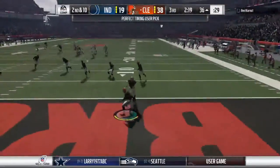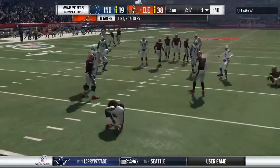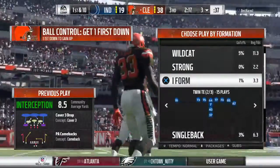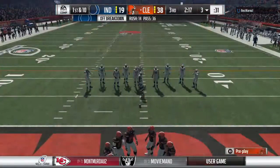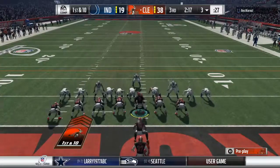And it's intercepted at the goal line. Read it well, and it's picked. And he is going to be stopped on the return at his own 3-yard line. What a nightmarish game he's having now. 6 interceptions that he has thrown. Absolutely unbelievable, isn't it? Hard to believe we're watching this and have seen it.